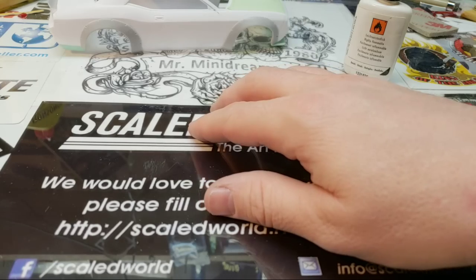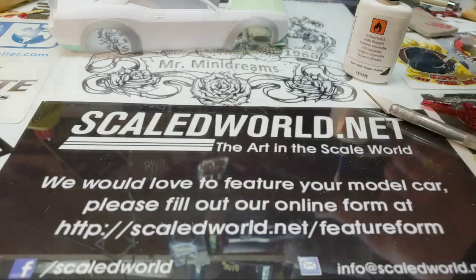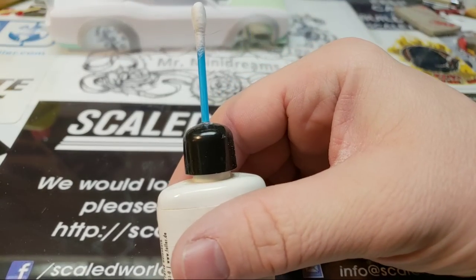I put a couple hours in. Even made a Q-tip a lid until I could find the lid.